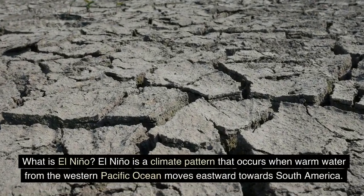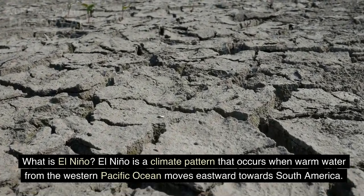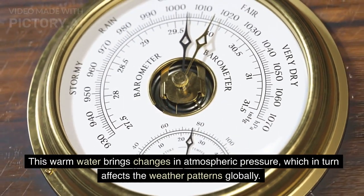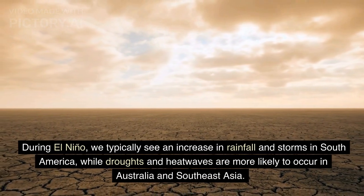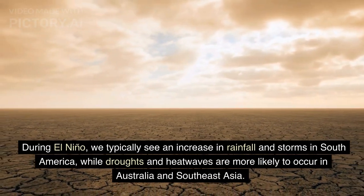What is El Niño? El Niño is a climate pattern that occurs when warm water from the western Pacific Ocean moves eastward towards South America. This warm water brings changes in atmospheric pressure, which in turn affects the weather patterns globally. During El Niño, we typically see an increase in rainfall and storms in South America, while droughts and heat waves are more likely to occur in Australia and Southeast Asia.